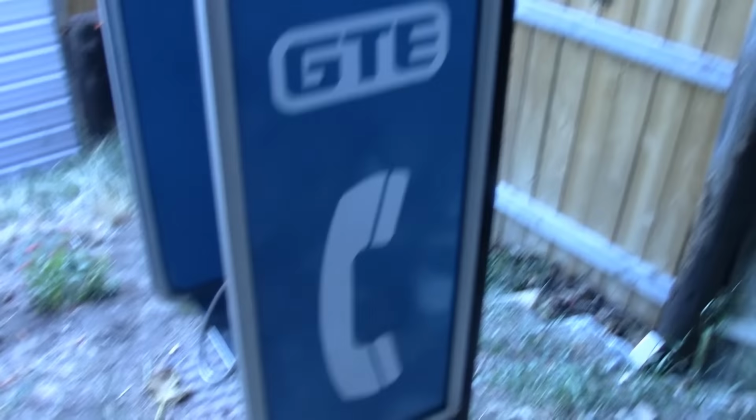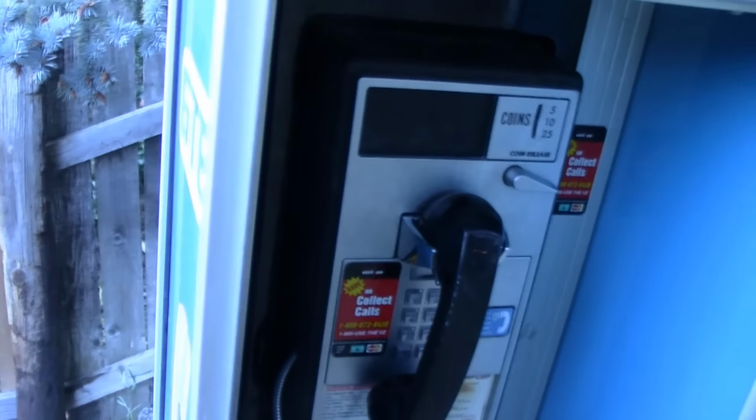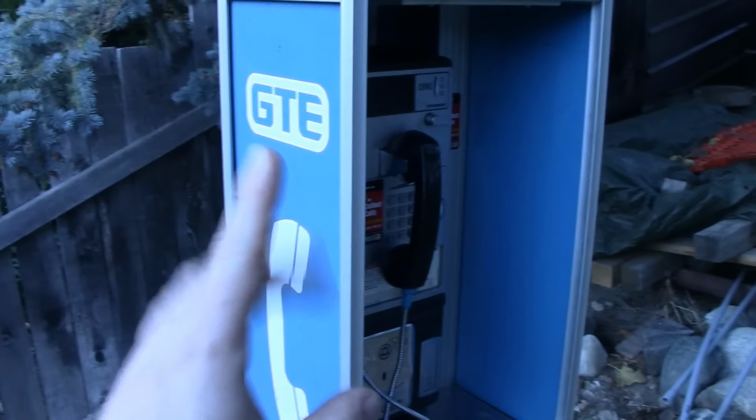On the other hand, you might find someone who's scrapping out a bunch of payphones, and they want not too much money, maybe $200, but all of this is painted over, and you have stickers slapped over this, and it's in terrible condition. I don't want one of those either. I'm not looking to restore one to put it outside. I just wanted a booth that had seen its life and was ready to go back outside for the rest of its life, and that's what I got right here.